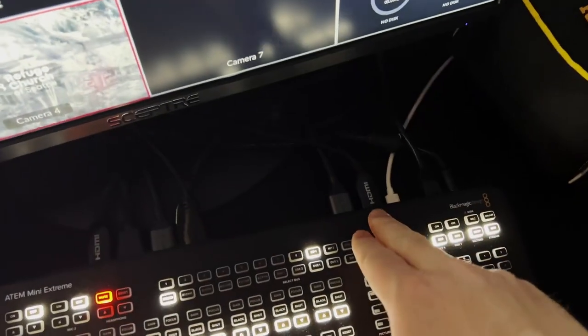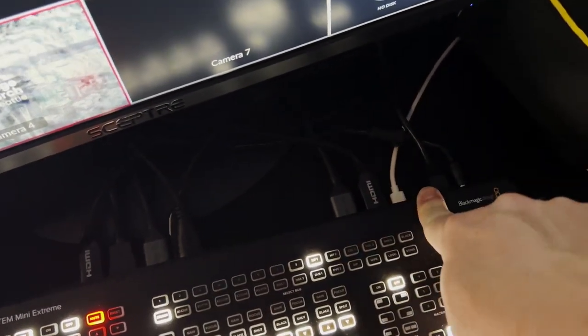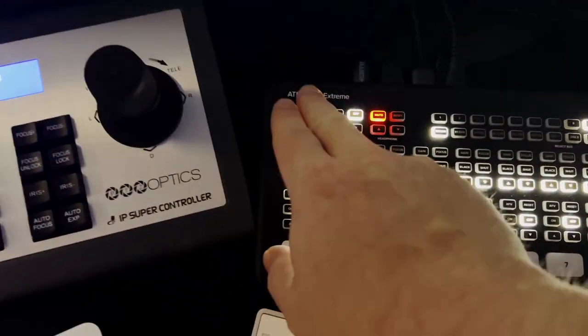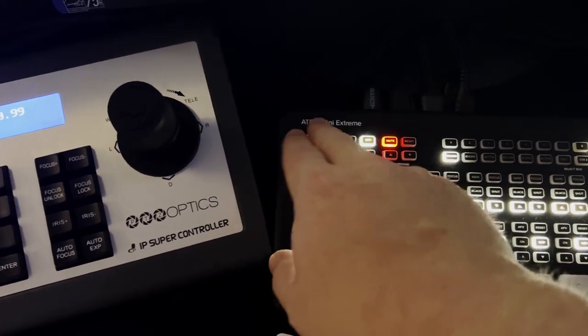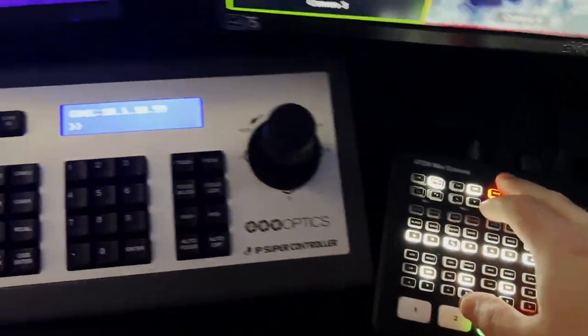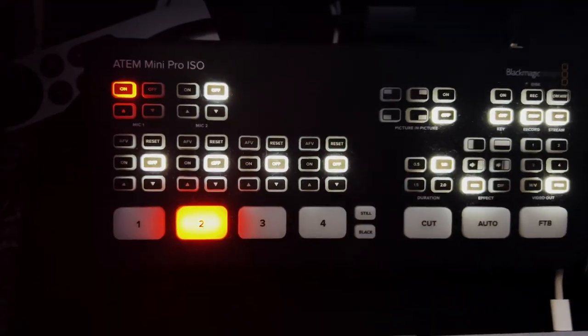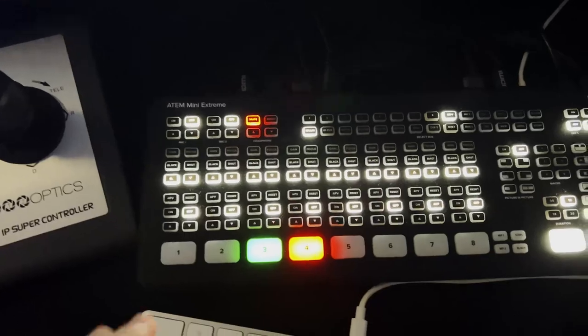But with the second one, I can also plug in an external hard drive and record in high quality at the same time. And this is just the ATEM Mini Extreme model. If you have the ATEM Mini Extreme ISO, you can see our Pro over here is the ISO version. What that basically stands for is isolated recordings.